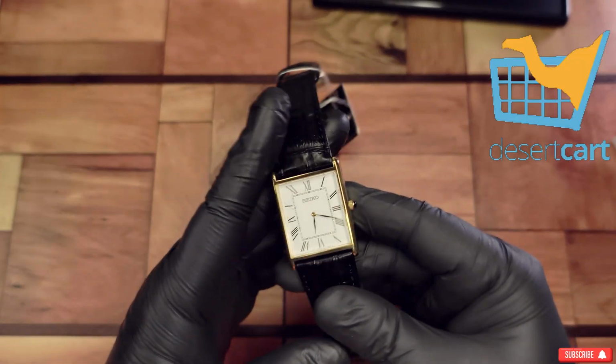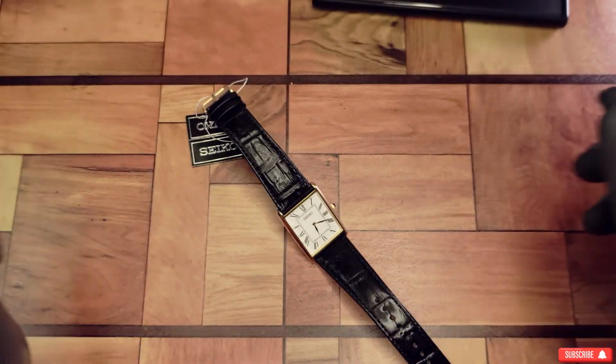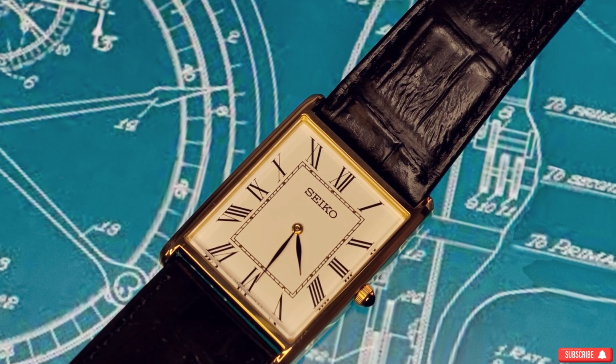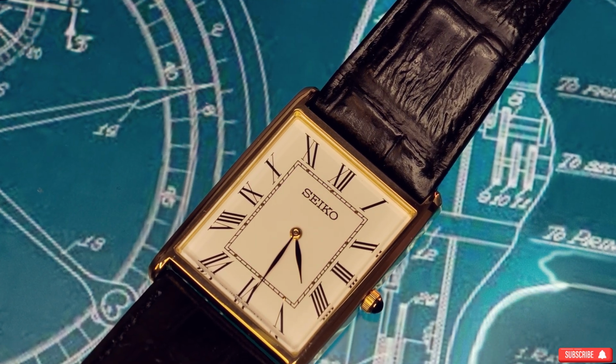I purchased the watch from Desert Cart and paid 15,000 Indian rupees, which is about 175 US dollars, which makes it a good budget-friendly option. The first thing you'll notice, the classic rectangular case and the beautiful gold tone accents. It has this timeless charm, something you would expect from a watch 3 times the price.